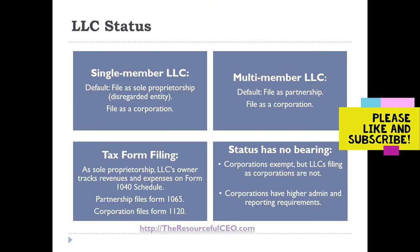So if you are operating as an LLC, you must receive 1099s if you were paid $600 or more for services provided. And if you are engaging in business with another LLC, and you pay them $600 or more, you must send them a 1099. It doesn't matter what their tax filing status is.